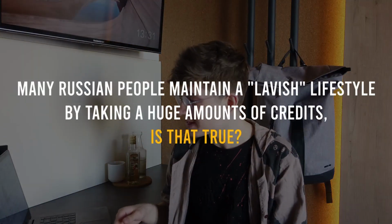Many Russians maintain a lavish lifestyle by taking huge amounts of credits. Is it true? Well, that's kinda true. With such an average salary, like 500 bucks a month, you could not really afford nice expensive stuff like having an iPhone, having a car, having an apartment, of course. And many people just go to banks, take loans, not only for big purchases like apartments, houses or cars, but even for smaller ones. I wouldn't say it's very typical, but many Russian people take loans for travel. Somebody takes loans to buy some expensive clothes. Some people take loans for a wedding ceremony, which is kind of a crazy thing for me.